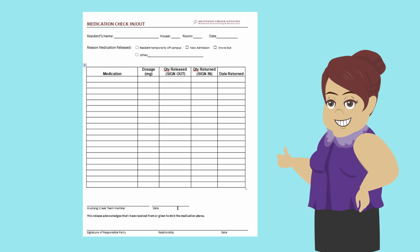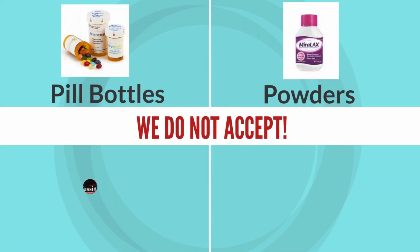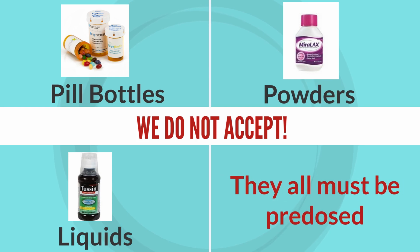This is what the check-in and out form looks like. You can see that it has columns for the medication name, dosage, and you put the number of pills in the column that says sign in. We do not accept pill bottles, large powders, or liquids unless they are pre-dosed. The only exception to this is a tiny brown bottle of medication called nitroglycerin. If it is exposed to light, it becomes ineffective.